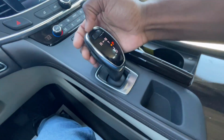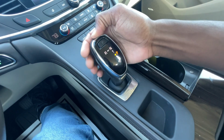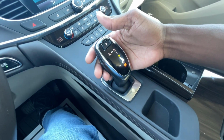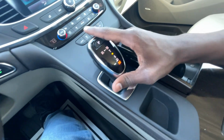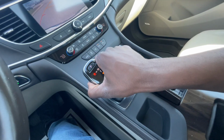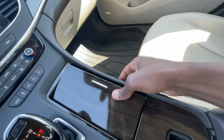Now for the shifter, this was not the best thing for GM. They had like 2017, 2018, but it's doable. You hit this button on the side, and then you could tap down from drive for manual and drive there. You do have paddle shifters behind the steering wheel. You can tap up and hold for neutral, or you can hit this button and then you have to go up, left to put it in reverse. Press P for park. Bottle holders are there.